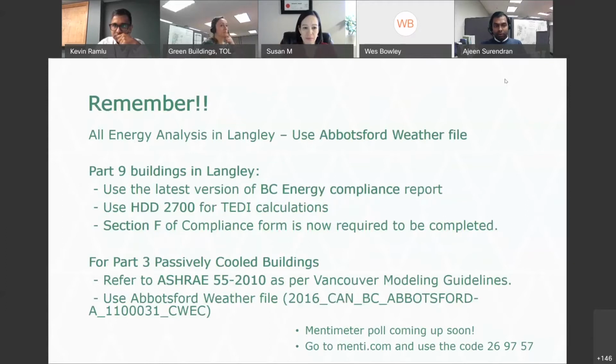This is just a reminder for all the energy modelers and energy advisors: use the Abbotsford weather file. Make sure you check that one. For Part 9 buildings in Langley, make sure you use the latest version of the energy compliance report. That will help if you have multiple residential buildings, as you can break it down unit by unit. Also make sure the heating degree days are set to 2700, as per the BC Building Code. We want to make it consistent throughout all the submissions, and it's going to be easier for us to review too.